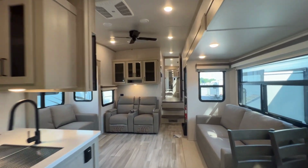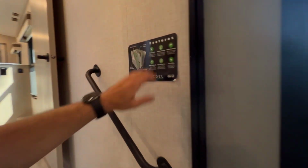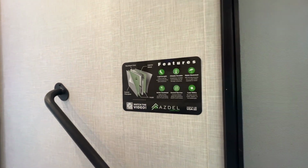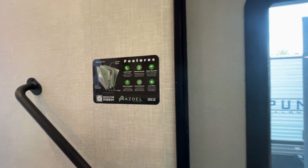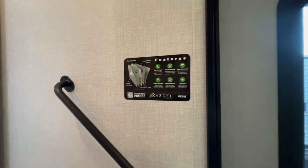All right, let's go outside. We'll take a look at some things there. Do want to show you before we go out. One of the things that's changed, all Rockwood now is using Azdel. For a long time, like if you look back at my videos from probably maybe 2 years ago even, only the smaller units were using Azdel. Now they've gone to all Azdel.